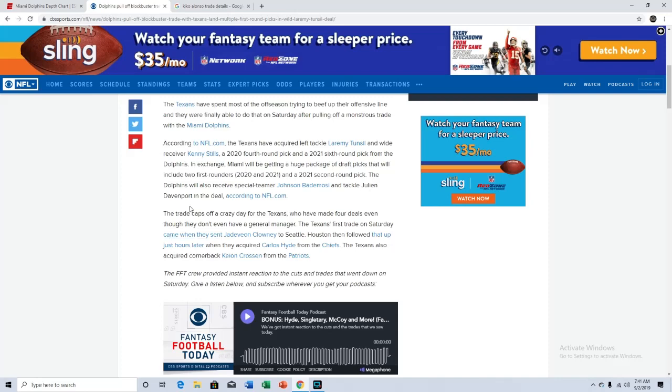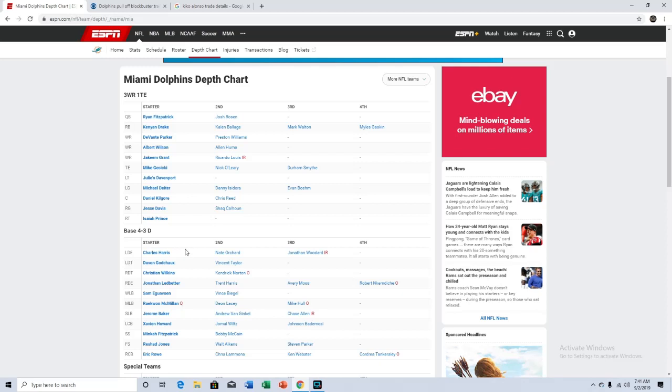But Julién Davenport, he's most likely automatically our starting left tackle, just because we literally don't have anybody else. But that's just the unfortunate truth. Because the only other tackle we have is Isaiah Prince, and he's starting at right tackle, and I'm not really a big fan of him either. I think this offensive line is by far the worst in the NFL. It's not even close.